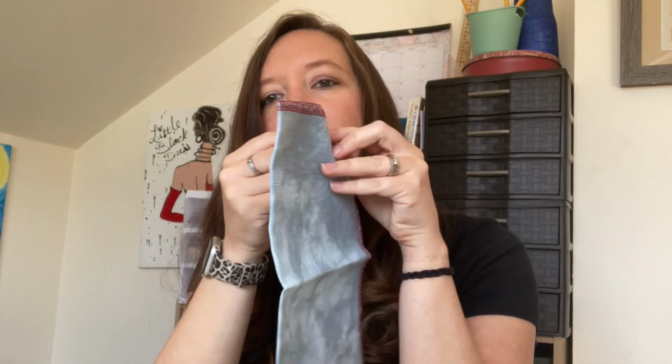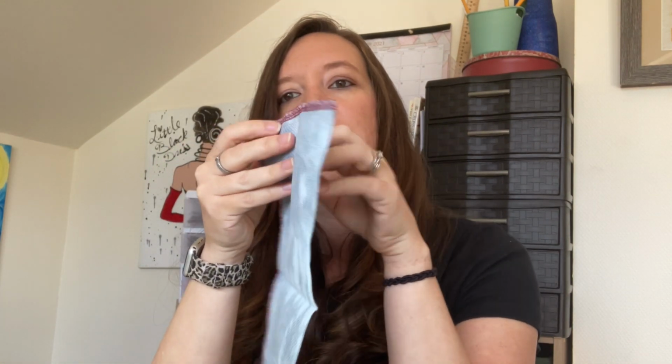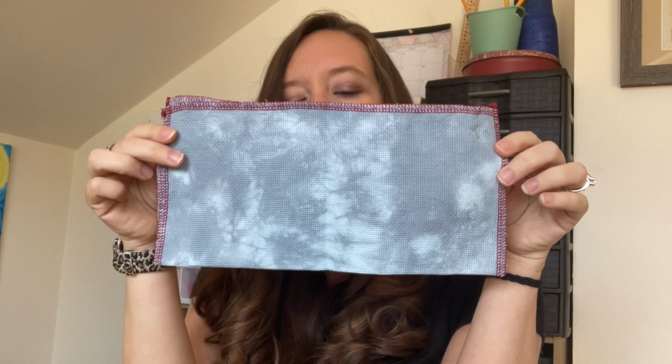Isn't that cute? I love it. Absolutely love it. So cute. And the floss. I'll get the floss out. It's not even open, the floss. I've only ever used DMC floss, ever. So I was super excited to kind of dip into other flosses.